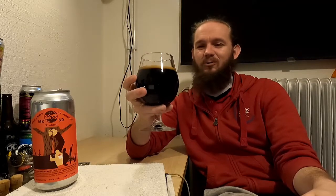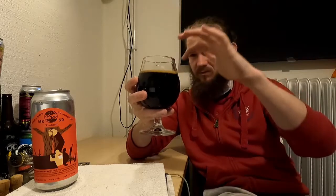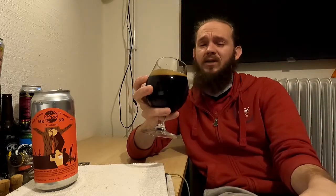But yeah, the beer looks absolutely lovely. You can see the head has just dissipated away to be a nice foamy ring around the edge of the glass. But let's take a closer look at the aroma and see how we get on with this one. I can get little whiffs of it already, and I think it's going to smell pretty damn awesome actually. So let's go for it.